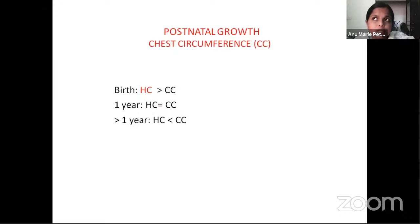Head circumference, usually we don't have a formula as such, because after 2 years, we are not expecting much of an increment. So by using the birth head circumference, for a 3 months old baby, you add 6 centimeter and see if there is adequate head growth.